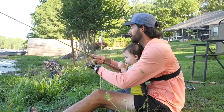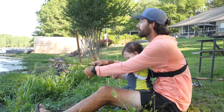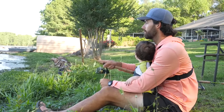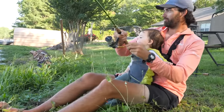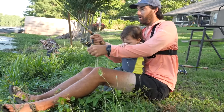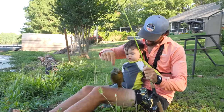Let's try again. If they don't bite within 5 seconds, we gotta cast back out there. That's what Mom taught us in the last bluegill fishing video. It's true. Oh, smokes! Oh. Cypress. Told you, you only gotta wait 5 seconds. Come on, Si. Oh, another big one. Woo, look at that. Yeah, buddy.